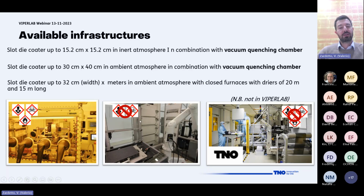In the middle, you see another slot-die. This can cover an area of 30 by 40 centimeter, and we can do the coating in air, so in the ambient atmosphere. And again, we combine it with a vacuum quenching chamber. This is a more automated line, so there is a robot that picks up the glass and transfers it to the different furnaces and so on.